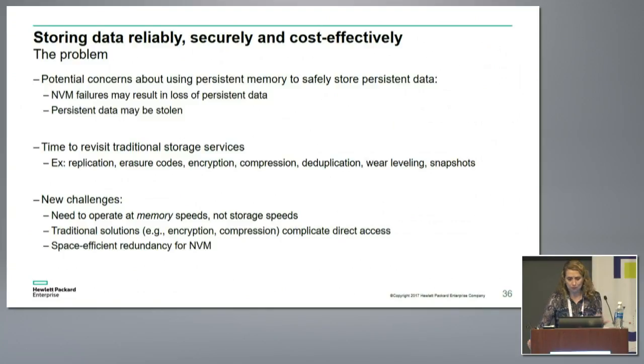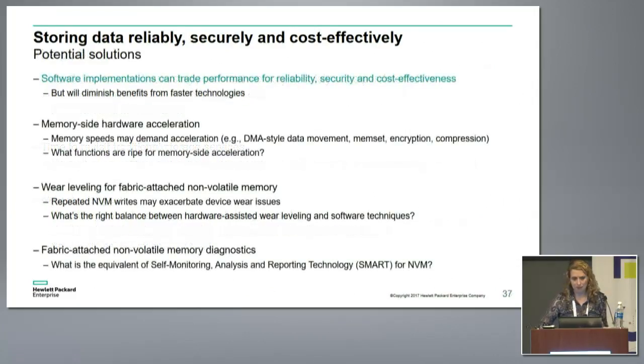These traditional solutions are also going to complicate some of the benefits of the new direct access technologies. If you've encrypted or compressed something in memory, that gets in the way of directly accessing it without some amount of decryption or decompression. There's also a question about space efficiency: how can I store redundancy in a space-efficient fashion, given that these technologies are perhaps more expensive than other parts of the memory hierarchy? So lots of different potential solutions here.